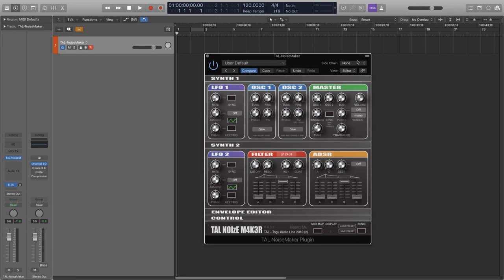Noisemaker is pretty versatile for a free plugin. It gives us two main oscillators to work with, a basic set of waveforms for each one, and a basic set of controls. It also gives us a square wave sub-oscillator. We'll just turn that down.